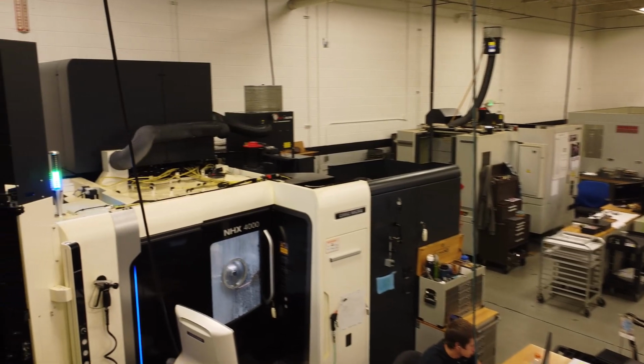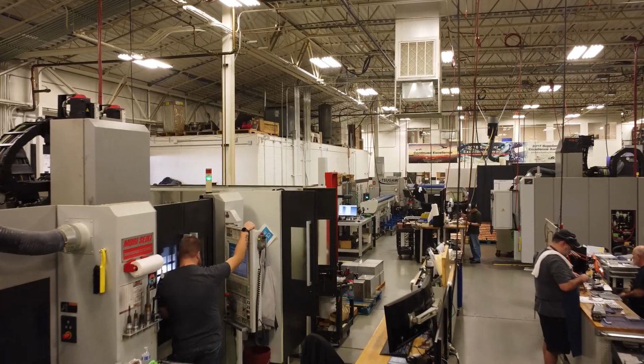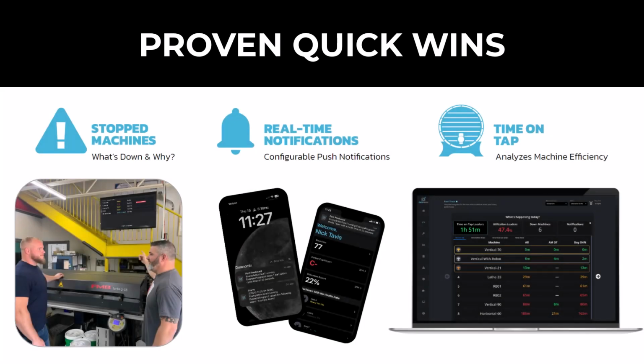Maximizing utilization is fundamental to improving production performance and to the Datanomix platform. That's why every new customer starts out with 3 proven quick wins that dramatically boost uptime and help set a new benchmark for production performance.